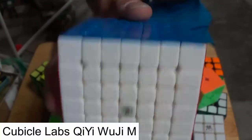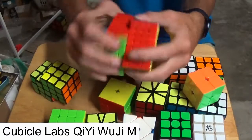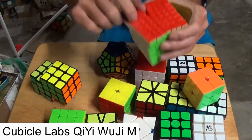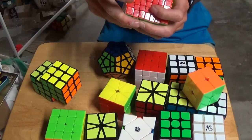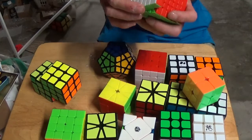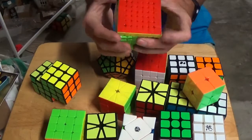And here's this Cubicle Labs variant of 7x7 with magnetic, though, and yeah, don't know what 7x7 this is. Might be the Wuji Spark, something like that. Something like that, but I'll let you all know while editing this video.